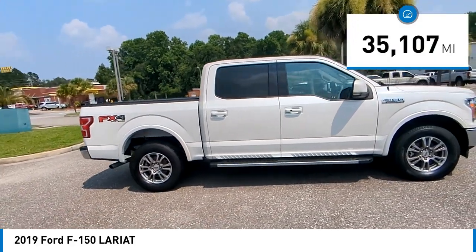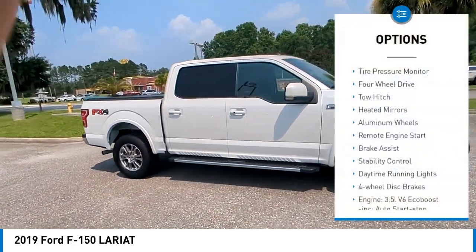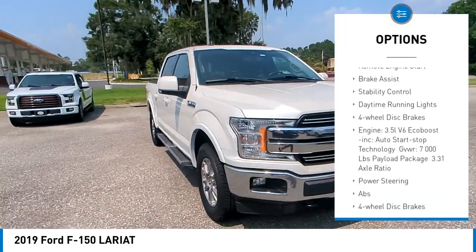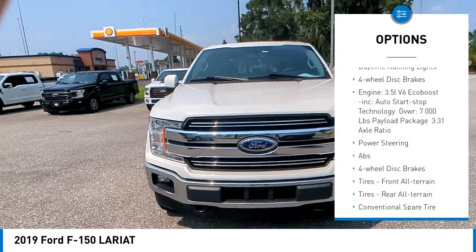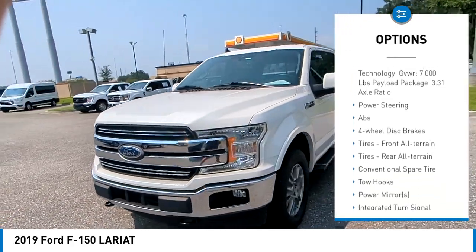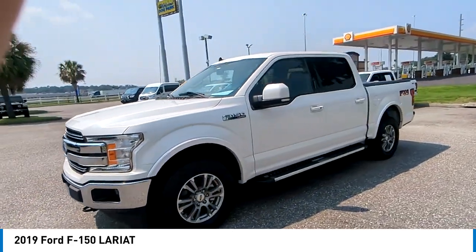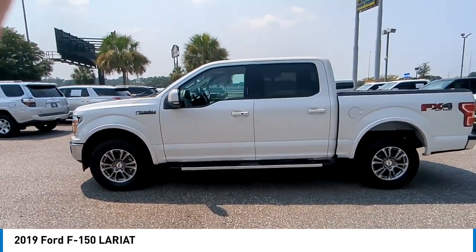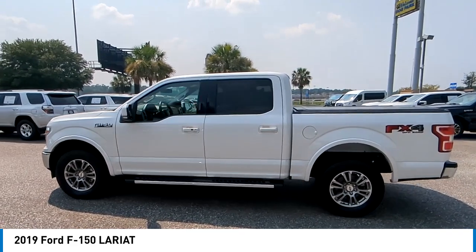Here are some of this vehicle's great options: tire pressure monitor, four-wheel drive, tow hitch, heated mirrors, aluminum wheels, remote engine start, brake assist, stability control, daytime running lights, four-wheel disc brakes. Take this vehicle for a spin and see why so many shoppers are now proud owners.